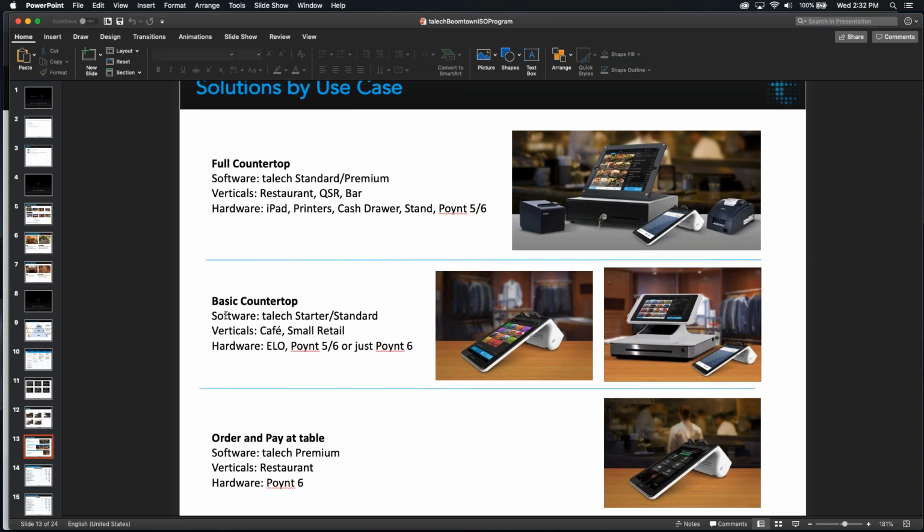So the 2 methods that we support for the Poynt device, first off, is obviously running the full Talic app on the Poynt device. You can get the Talic app on there. It can be accessed in the Poynt App Store. You can jump in there. Obviously, if they want to have an account, or if you want to be able to receive referral credit for sending that account over, they're going to need to do the sign up through us. But once they get signed up, they get access to that.